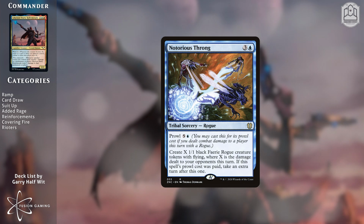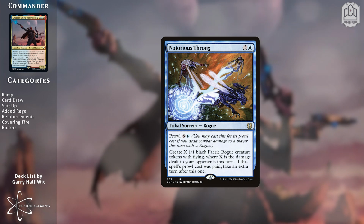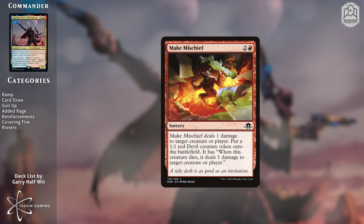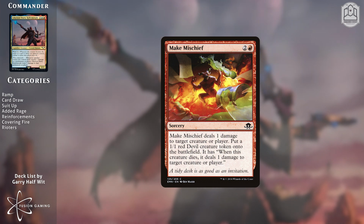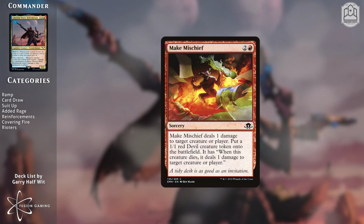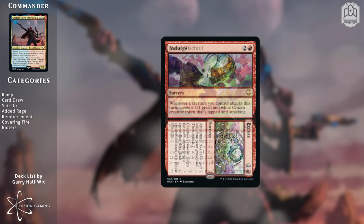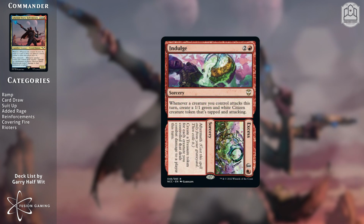Yes. If you attacked with a rogue this turn, take an extra turn. Yeah, there you go. We'll have to watch out for a rogue. Make Mischief is the next card. Make Mischief deals 1 damage to target creature or player. Put a 1/1 red Devil creature token onto the battlefield. When this creature dies, it deals 1, which would be 3. Yes.